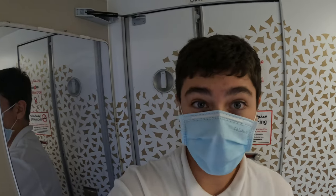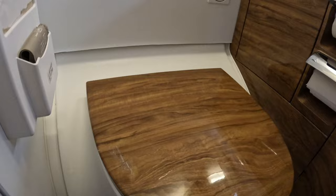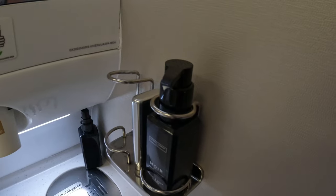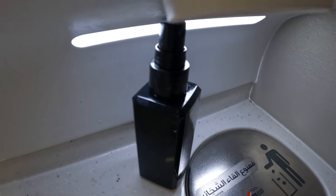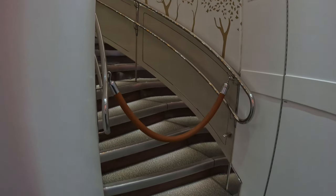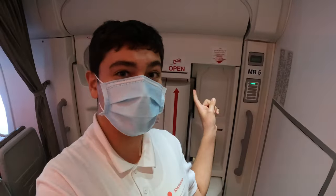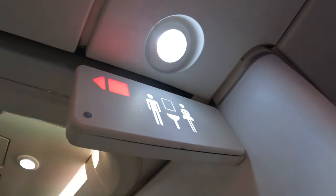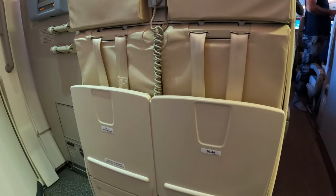Okay, this is the lavatory for the Airbus A380. I'm going to show all the features. So basically a bathroom, toilet paper, a sink, and they even had some perfume and lotion and some mouthwash, a great mirror, and that is the stairs to the business and first class, the emergency exit. The crew areas, and of course indicators, and there were these ambient lights which really gave it a nice setting.